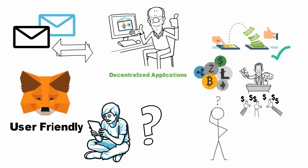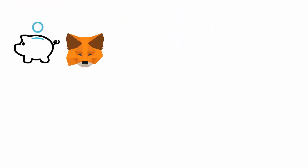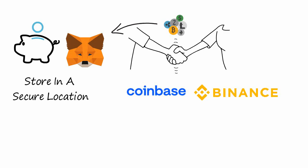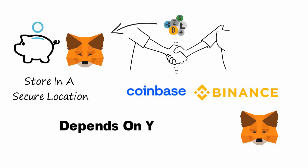Is MetaMask right for you? If you're interested in investing in cryptocurrencies, MetaMask is a great option because it allows you to store your assets in a secure location. However, if you're looking to trade cryptocurrencies, MetaMask may not be the right option for you. Instead, you may want to consider using a cryptocurrency exchange like Coinbase or Binance. Ultimately, whether MetaMask is right for you depends on your needs and goals. If you're looking to invest in cryptocurrencies, MetaMask is a great option.